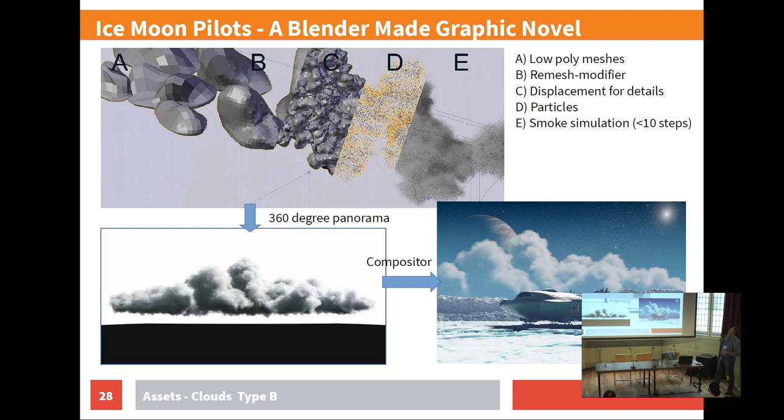Need more power, is start with some simple cloud elements. Then normally I use a remesh modifier so that the faces are distributed evenly over the mesh. Then displace it by Voronoi function or whatever. Fill it with a particle system that has a smoothing effect, and then run a smoke simulation on that, maybe just 10 cycles. Gives you a very nice cloudy structure, looks like that here.